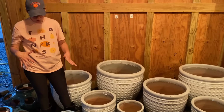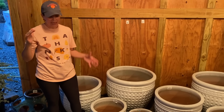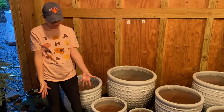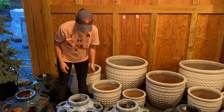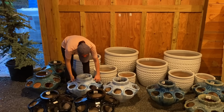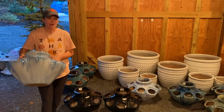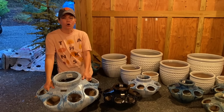So these are gorgeous. When we were at the show, we were walking around and I saw these planters at my feet. This is called a strawberry planter. So this is Michael's take on a strawberry planter because not only is he a great artist, but he is a gardener too.